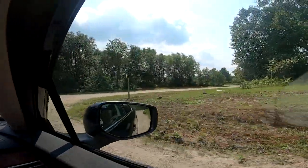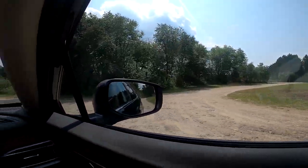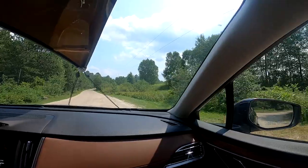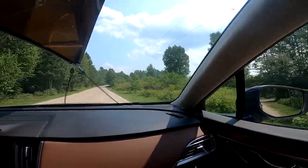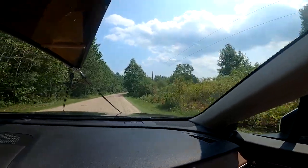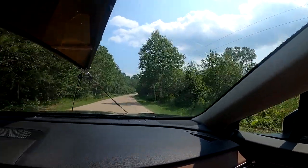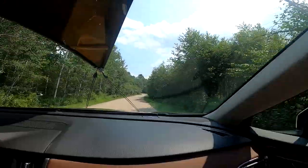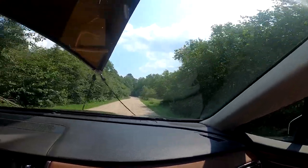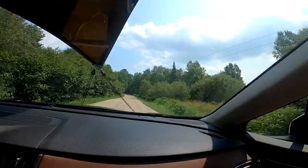Closer to the campsites, 18 to 26, there's only, I think, 30 to 40 campsites. There's not a lot here, so that's why we like it up here. But that's for car camping. We're actually going interior, so we're going backcountry.